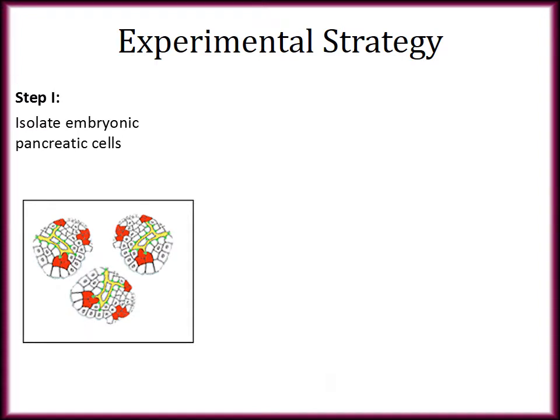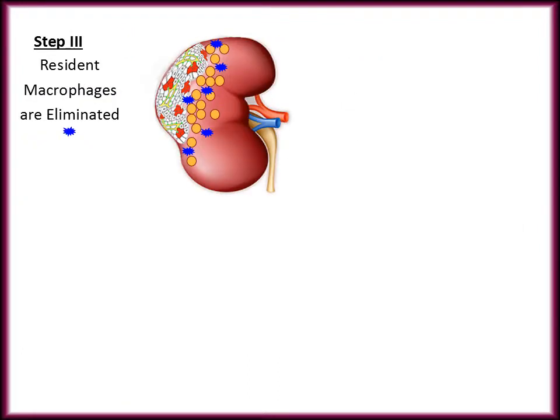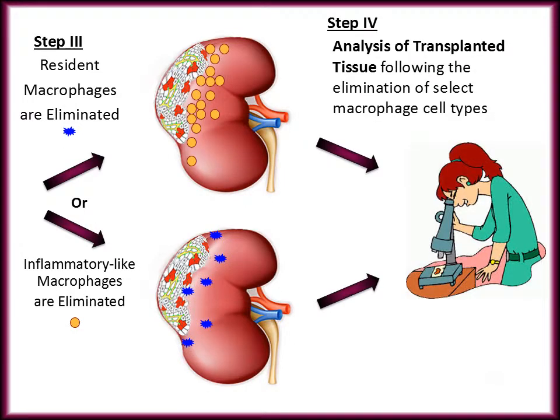In order to test my hypothesis, I will isolate embryonic pancreatic cells from donor mice and transplant them under the kidney capsule of recipient mice. In this host environment, either the resident or the inflammatory-like macrophages will be eliminated. The tissue will then be analyzed to determine how depletion of either macrophage cell type affects the development of the transplanted pancreas cells.